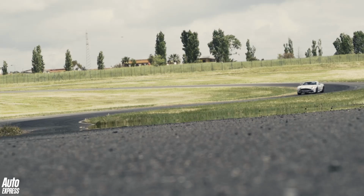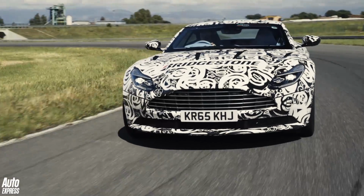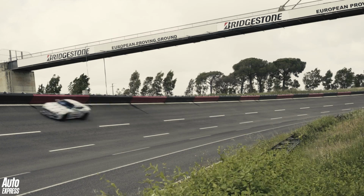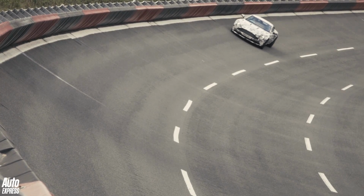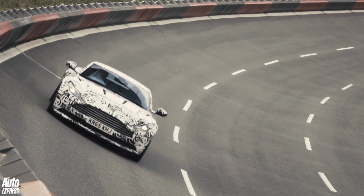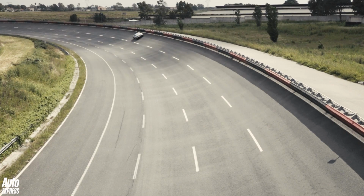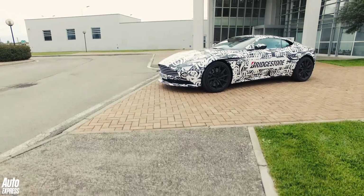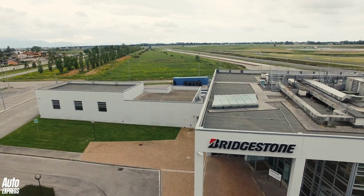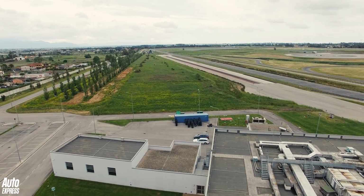The DB11 is the direct replacement for the excellent, but now far from cutting edge, DB9. It's an absolutely crucial car for Aston Martin for a whole host of reasons, not least because it heralds a new era for the company, having been created under a new boss by a new engineering team with a whole new set of goals to aim at. And for a couple of rather magical hours last week, Aston Martin allowed us behind the wheel of this prototype DB11, complete with its all-new turbocharged V12 engine. This is what happened next.